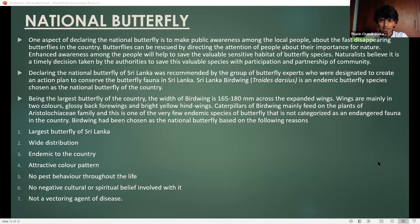Naturalists believe it is a timely decision by the authorities to save this valuable species with the participation and partnership of the community. Declaring the National Butterfly of Sri Lanka was recommended by a group of butterfly experts who were designated to create an action plan to conserve the butterfly fauna in Sri Lanka. The Sri Lanka birdwing, an endemic butterfly species, was chosen as the National Butterfly of Sri Lanka. Being the largest butterfly of the country, the width of the birdwing is 165 to 180 millimeters across the expanded wings. The wings have two colors: glossy black forewings and bright yellow hind wings.